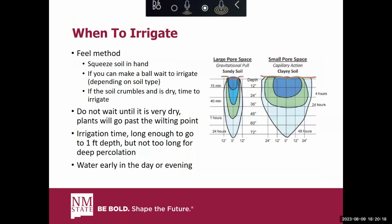So when to irrigate, you want to use the feel method. Really squeeze the soil in your hand. If you can make a ball and there's lots of water coming out, then you probably don't need to irrigate. If the soil feels dry, then you probably want to irrigate. You never want to wait until it's very, very dry, because the plants will go past the permanent wilting point and they will die. So generally we want to water early in the day or in the evening.